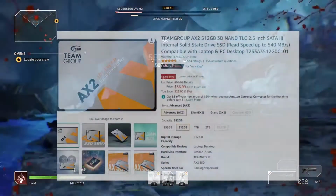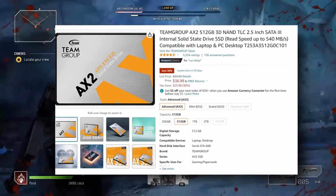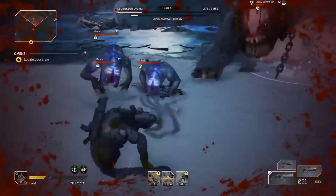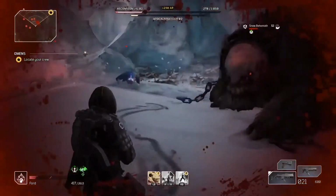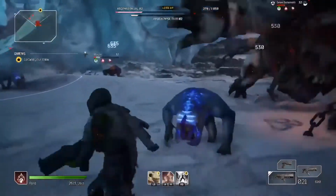Now the SSD, we're looking at a 480 gigabyte or 512 gigabyte SSD for under $40. They're SATA SSDs, and SSDs right now are pretty cheap. I believe it's from Team Group or a similar brand, and they all perform the same. So you're getting fast boot up times and loading speeds, and a good amount of space to save any games, media, or anything that you have.